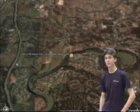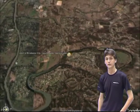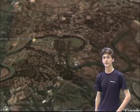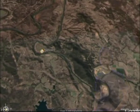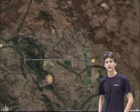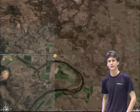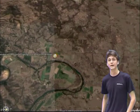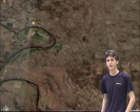As we travel up the Brisbane River, we can find more agricultural areas. These still contain large amounts of nutrients because of cows and other such animals which are farmed. Up towards the head of the Brisbane River, we can find some farms. These have large areas of bare soil which can be carried off with heavy rains.